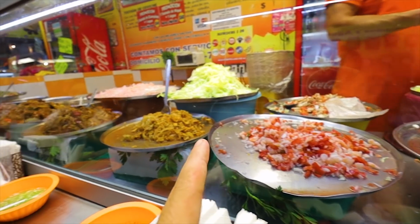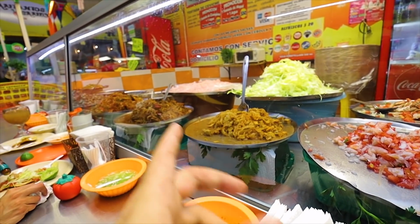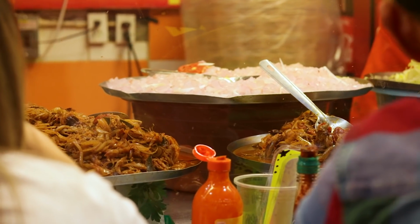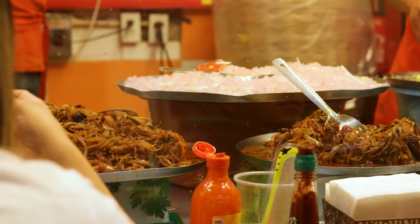You actually have like a dozen different types. You also have with chicken, with meat, with octopus, all kinds of different things. So even if you don't eat fish, you can still get a really good tostada here.